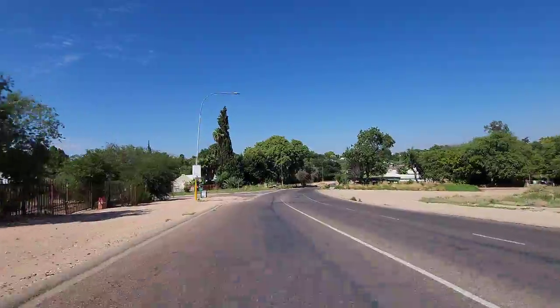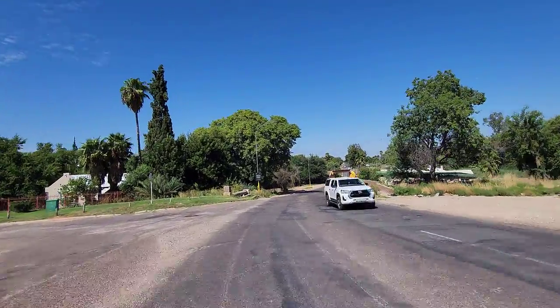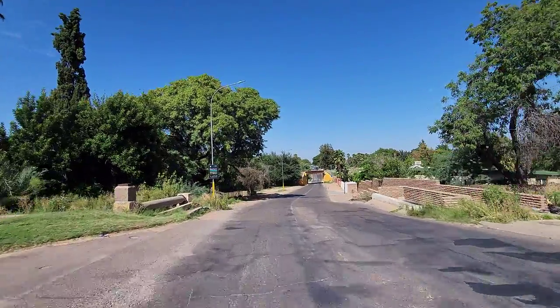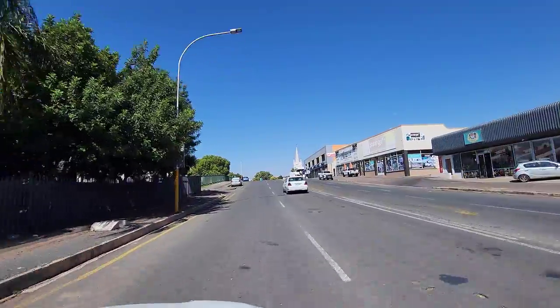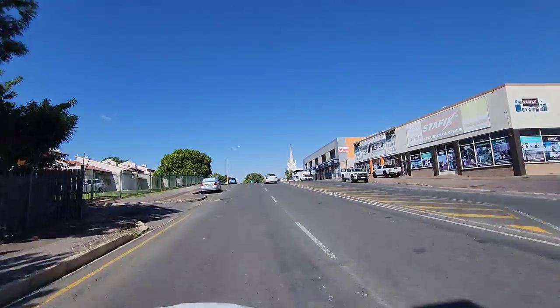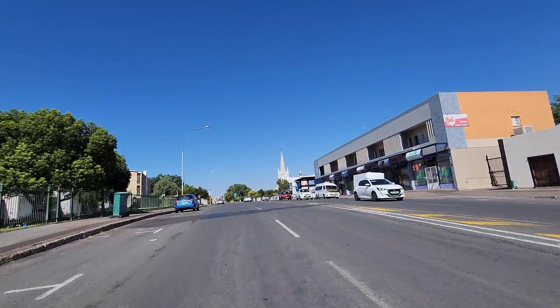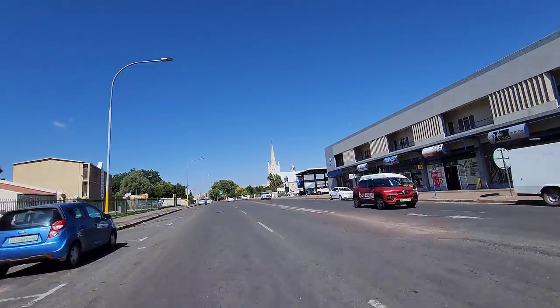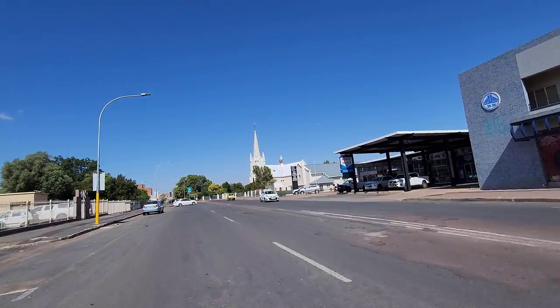So nice to see people stopping. Yes. I saw people from Gauteng stopping as well to have a look. We got a glimpse of the church last night. Yes, we did. It looks really beautiful. It does really look stunning.